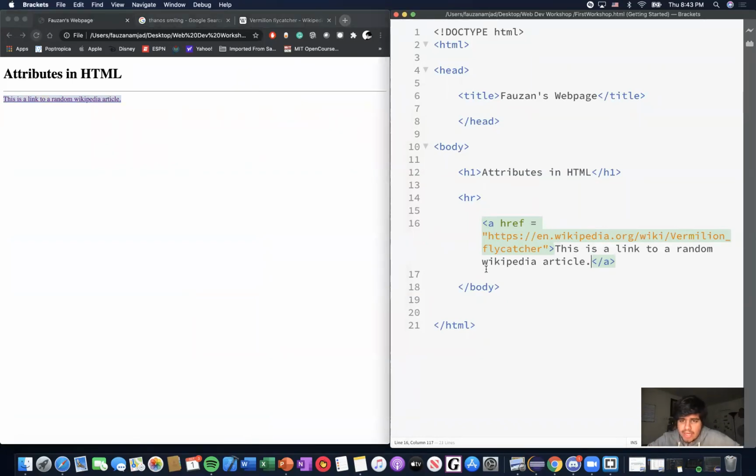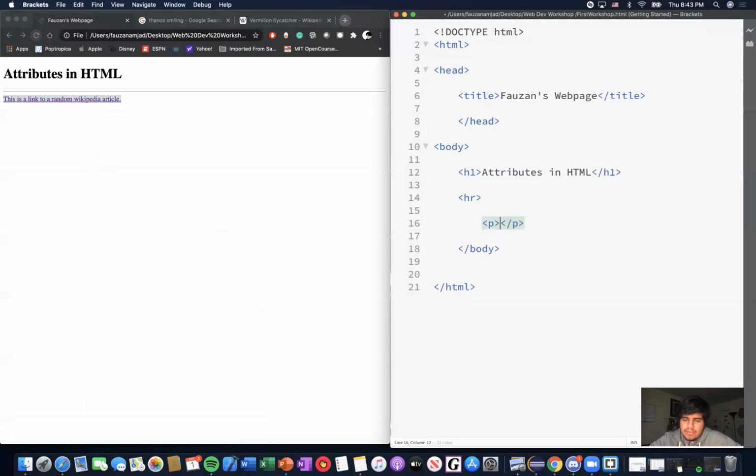So yeah, that's how we use attributes to create a link onto our web page, and this is all done through HTML. And there's also another attribute. I don't know if it's that important. It's pretty simple. Let me put paragraph tags. It's basically when you hover over some text, and then it shows some mini hidden text behind it. So let's say title is equal to this.